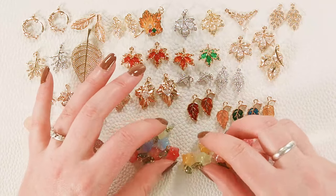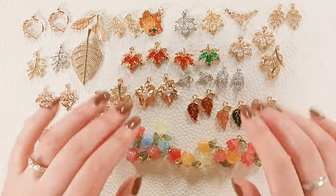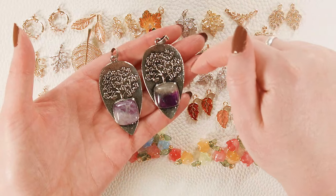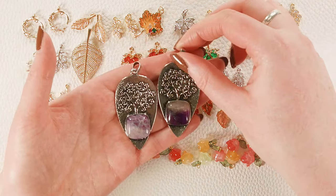All right, so I think I can maybe fit one more pendant. I'm going to show you, that's almost all we have space for before I clean the mat off. But first I wanted to show you these big old inverted teardrop pendants. I thought these were just so different and interesting.